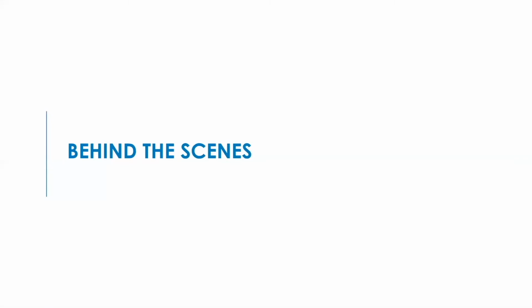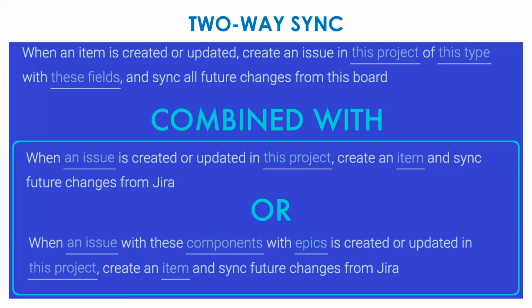Now let's have a look behind the scenes to get a better understanding of how all of this fits together. Earlier, we went over app integrations and how they allow you to seamlessly connect monday.com to a wide variety of external tools. Integrations such as these are governed by predefined customizable recipes, similar to the automation recipes we described earlier. Now for Jira, these recipes can be combined to create a two-way sync. A two-way sync occurs when data is both being pushed from monday.com to Jira and being pulled from Jira into monday.com. And this makes it so that your data matches in both platforms and remains up to date.